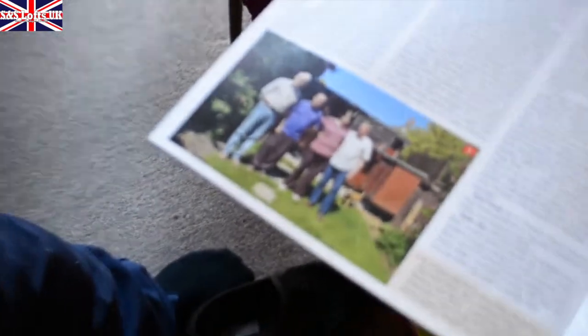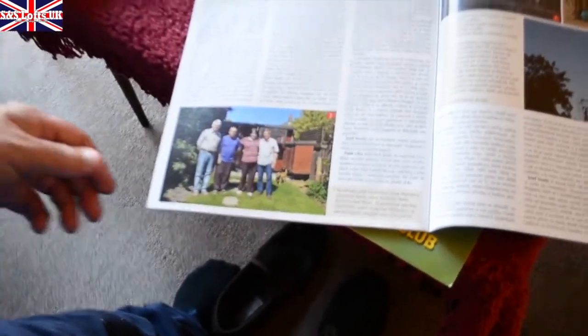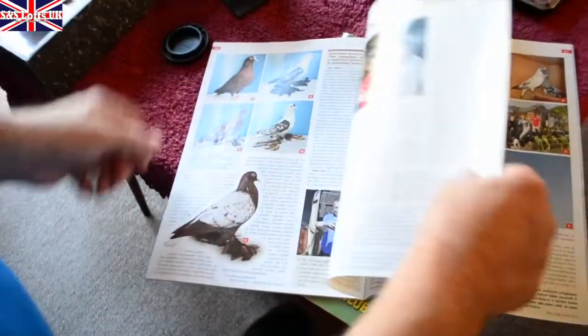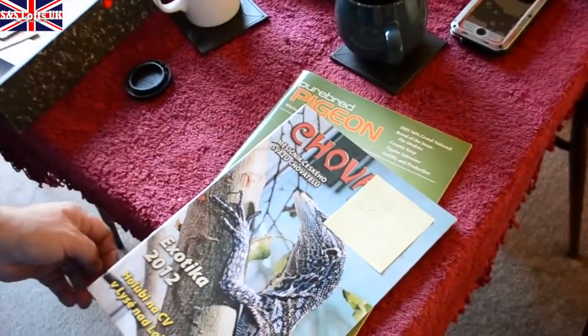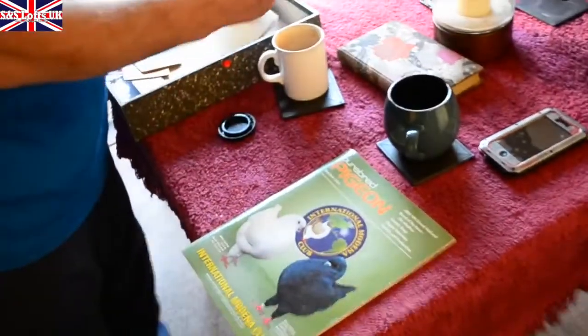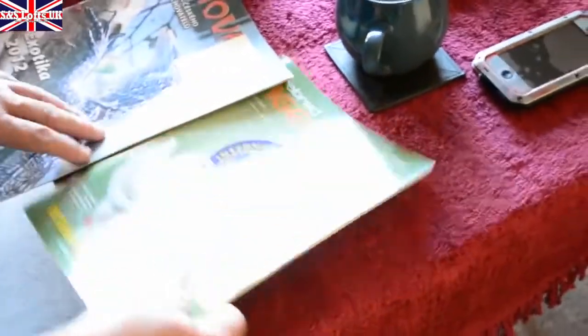Okay, so let's see if I can get a better zoom on that. Maybe I can't. Well, I'll leave that. And that was in 2013? Right. 2012. Yeah, and there was an interview as well, wasn't there? You had done that Purebred Pigeon one? Purebred Pigeon, yeah. I did an interview.